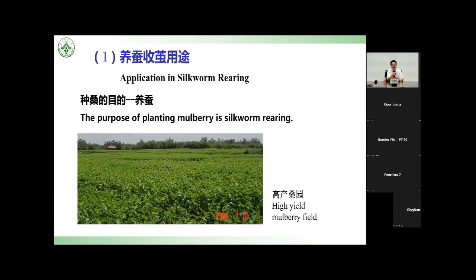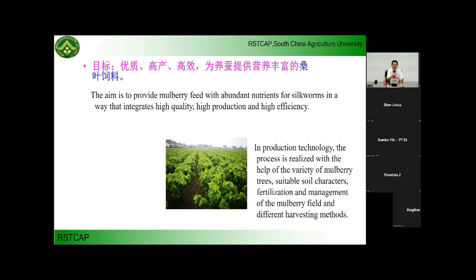The ecological mulberry has a good chance. The application in silkworm rearing. The first purpose of planting mulberry is silkworm rearing. In South China, in high-yield mulberry fields, there are so many types they call it. This type is very suitable for Latin America. The aim is to provide mulberry feed with abundant nutrition for silkworm in a way that integrates high quality, high production, and high efficiency.